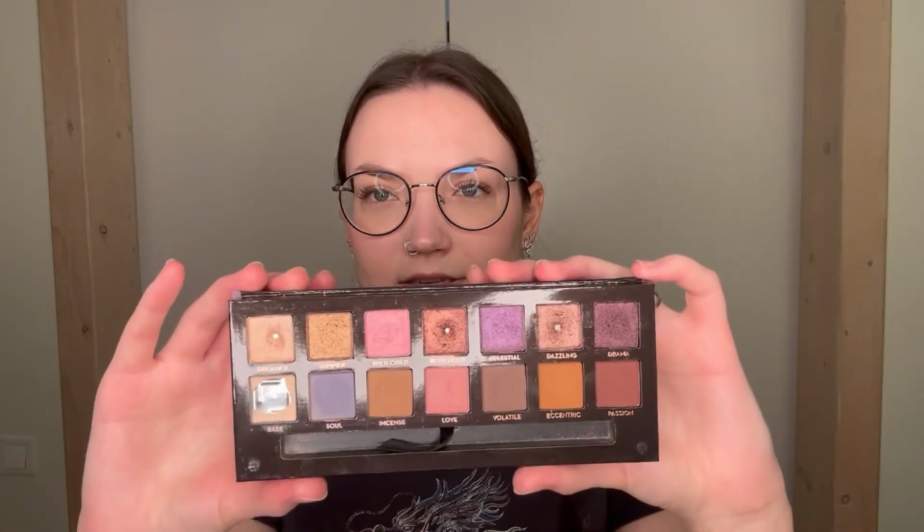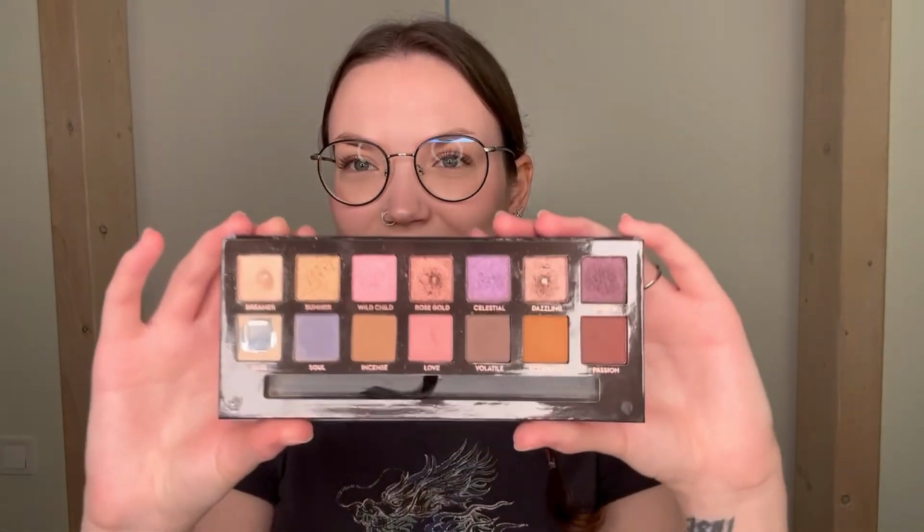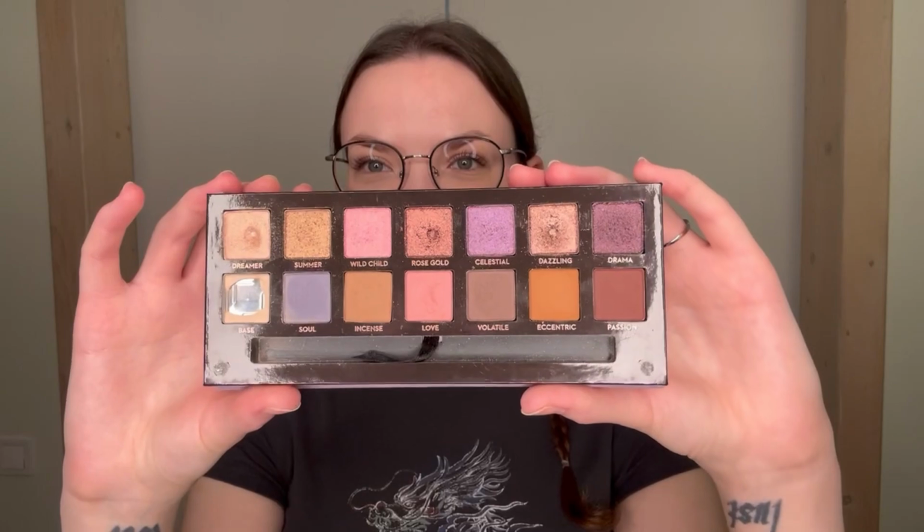Last year I counted every shade as one towards the 24 that I had for last year, but this year I am not gonna be a cheat like that. So yeah, I would like to use up the whole palette. I know that's not gonna happen, but my actual goal is in my previous video where I introduced this palette, so go check that out.